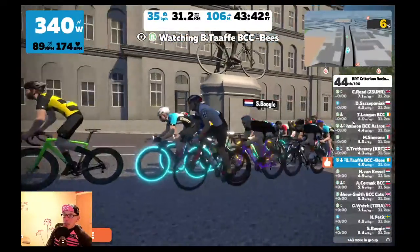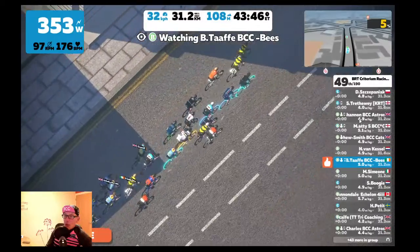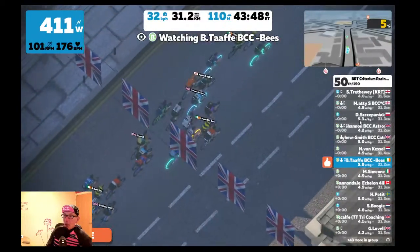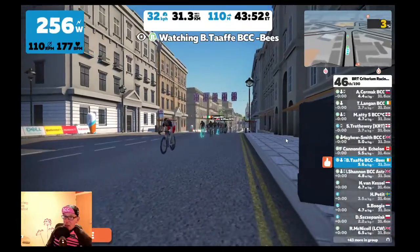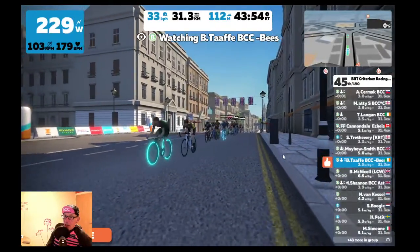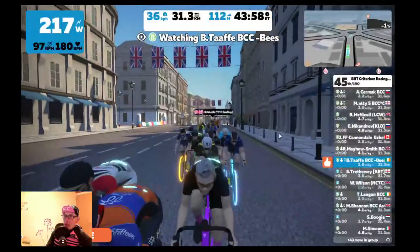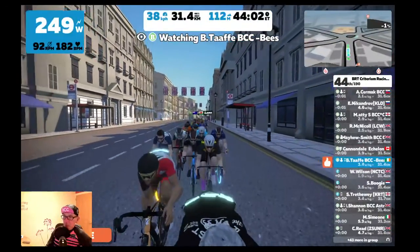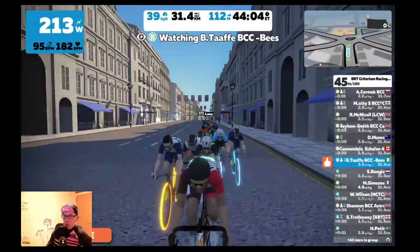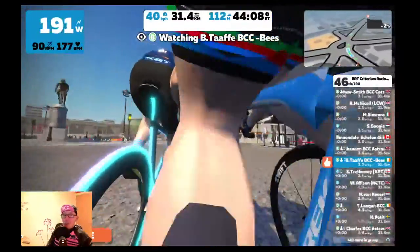This is the sort of final climb, if you like, before the finish. Not on this lap, but riders will attack here. It's the last opportunity they have to do so. They'll attack here, then as they come into Trafalgar Square they turn right and you can see the finish line up towards Buckingham Palace. I think it's about 500 metres ahead of them.